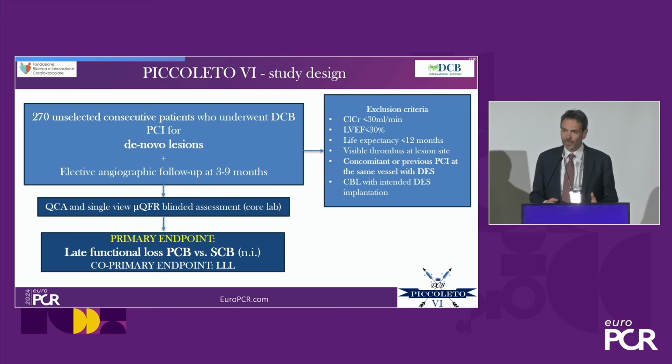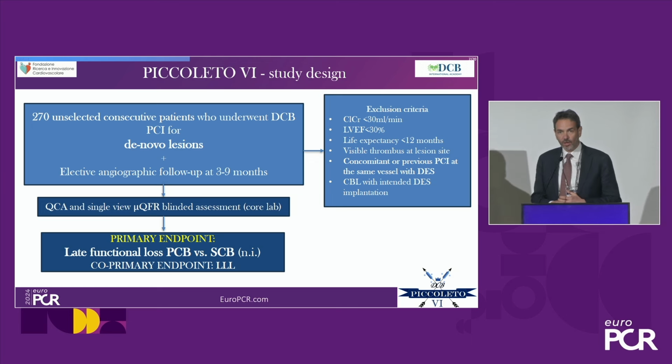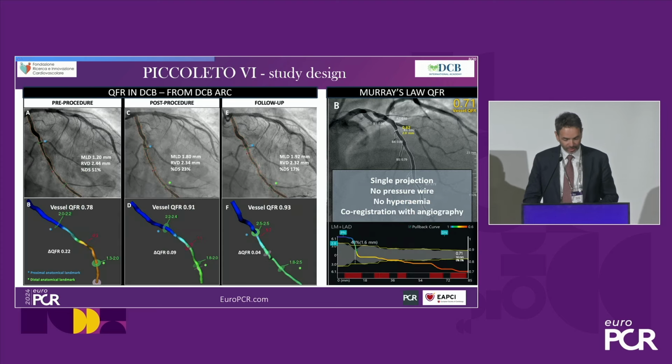The primary endpoint is a little bit new, which is the late functional loss in paclitaxel and sirolimus-coated balloon, where we expect a non-inferiority in terms of this endpoint. And we also have a co-primary endpoint, which is the late lumen loss. Today, I'm presenting the preliminary data and preliminary information with a comparison between paclitaxel and sirolimus. Later, we will go through the final analysis with a comparison between the several devices.